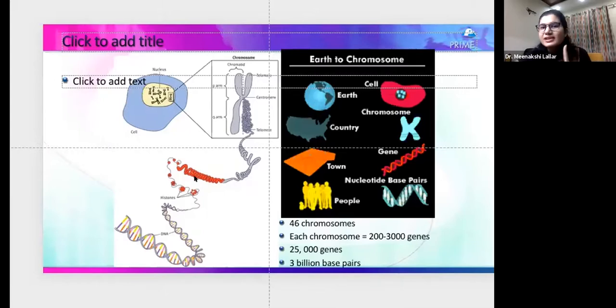Then I will think of a single gene, so the testing will change. Here it will be a chromosome. I would like to send for a karyotype or a microarray. It is better to send a microarray nowadays, because a karyotype might not pick up the small deletions and duplications. So when you're looking at the chromosomes, we will send the microarrays.